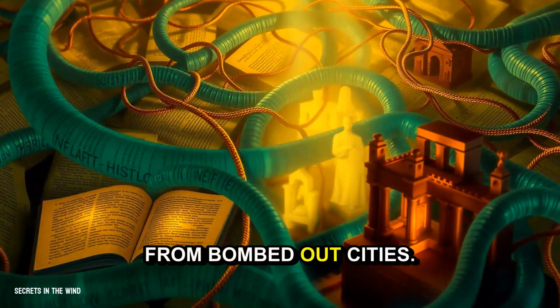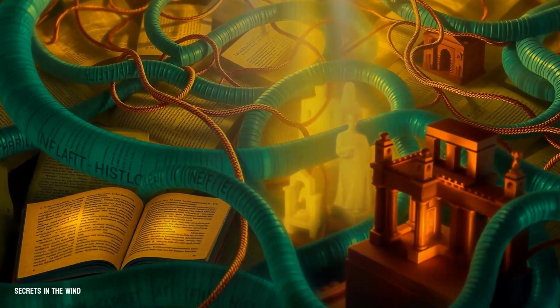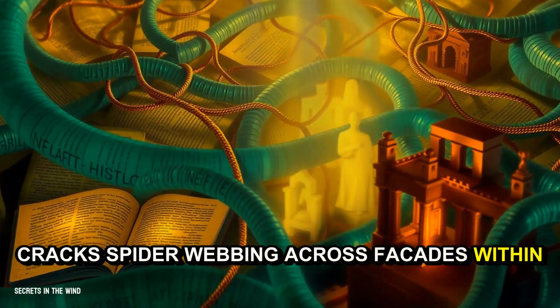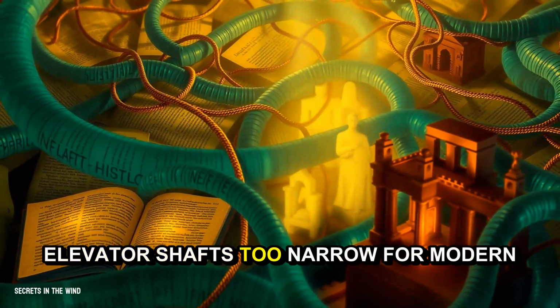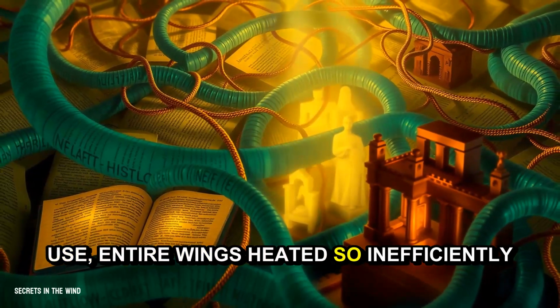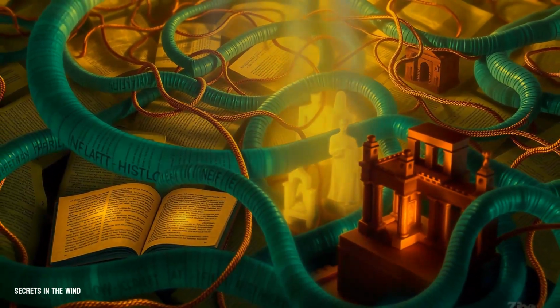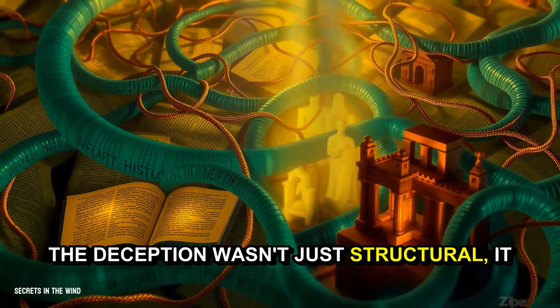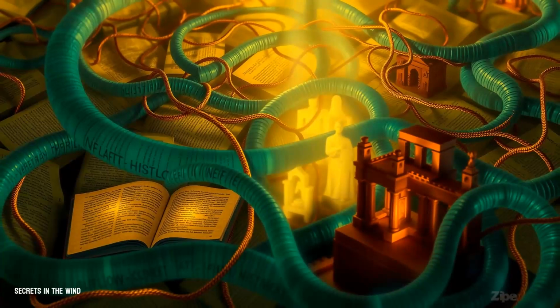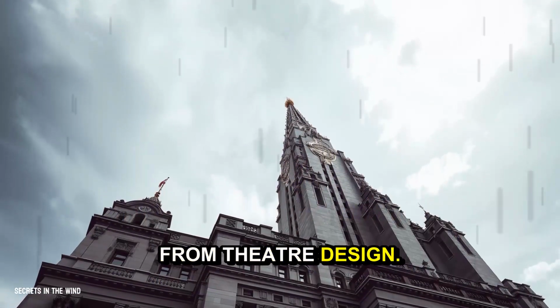Up close, the truth whispered through cracks, spiderwebbing across facades within years, elevator shafts too narrow for modern use, entire wings heated so inefficiently that winter frost crept indoors. The deception wasn't just structural, it was mathematical. Architects employed forced perspective tricks borrowed from theater design.